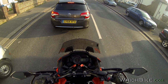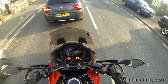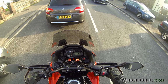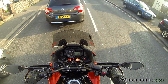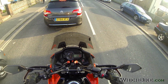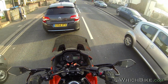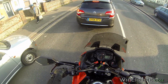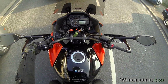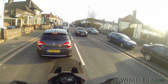That first, nice. Just stalled it. I'm trying to play around with the gear indicator, trying to see if it shows neutral. Not sure it does. Well, the seat's quite wide, so it's pitching on the forks a little bit. Nothing that bad though. Actually, just put this up a bit.